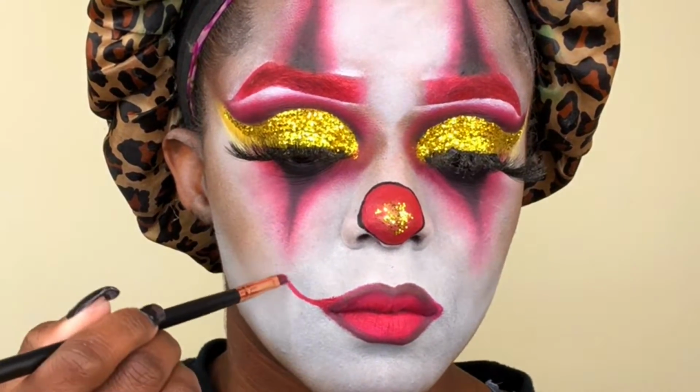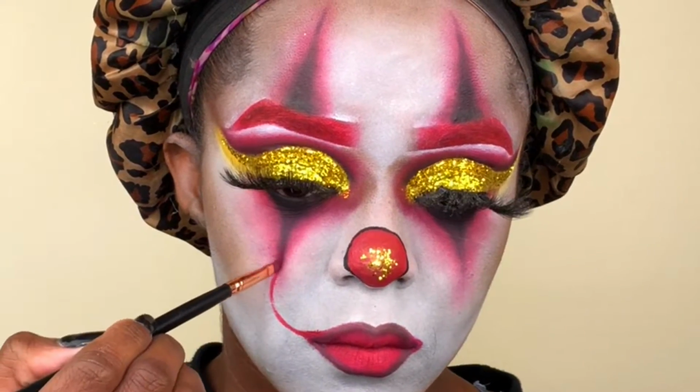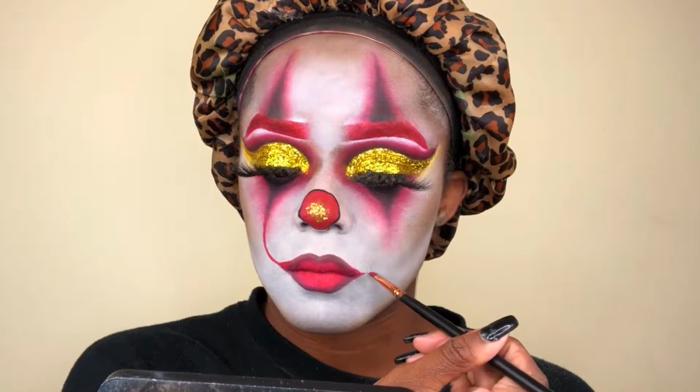So now creating a little smile line thing. Still using the lipstick, I just connected my lips to the little teardrops of my clown face, and it was perfect, y'all.